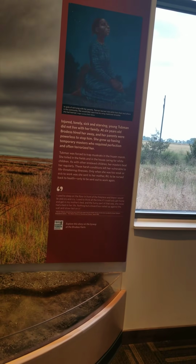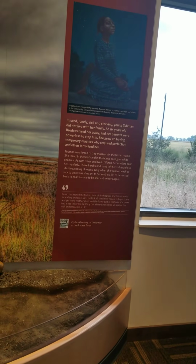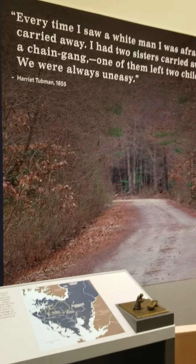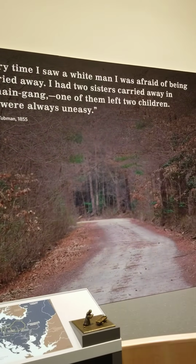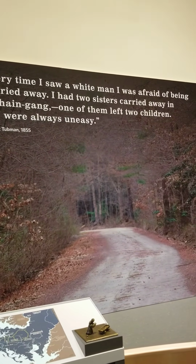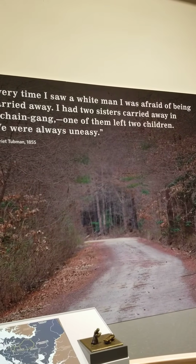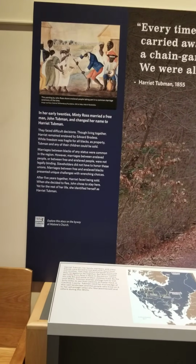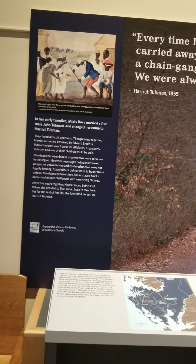Injured, lonely, sick, and starving, young Tubman did not live with her family. At 6 years old, Cook hired her away, and her parents were powerless to stop him. She grew up having temporary masters who required perfection, often terrorized her. Trap muskrats. Every time I saw a white man, I was afraid of being carried away. I had two sisters carried away in a chain gang. One of them left two children. They were always uneasy. In her early 20s, Minty Ross married a free man, John Tubman, and changed her name to Harriet Tubman.